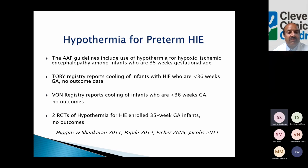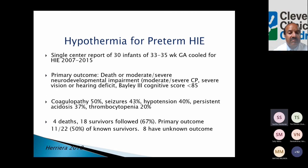And 2 of the randomized controlled trials for HIE done in the high-income countries did enroll a few infants who were 35-week gestation, but there's no outcomes presented on that group. There is one single-center study published in 2018 that reported 30 infants between 33 to 35-week gestation who were cooled. The primary outcome was death or moderate severe neurodevelopmental impairment.